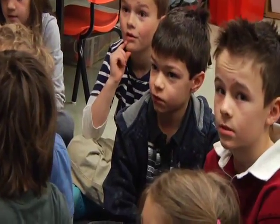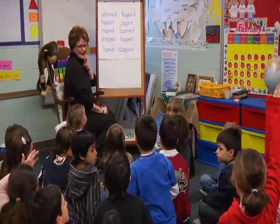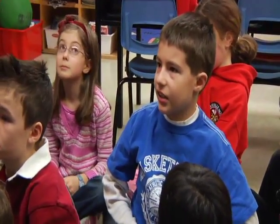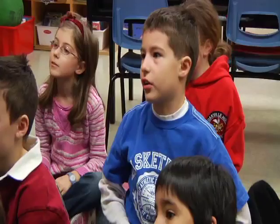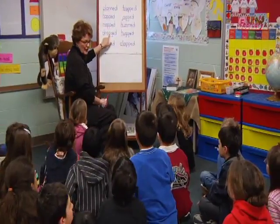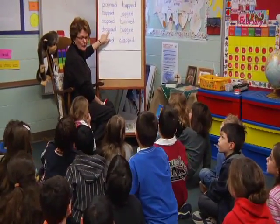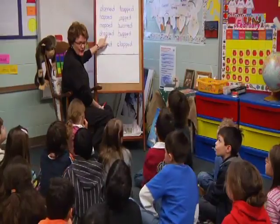Then we spelled the word. Okay, Evan? We doubled the last consonant because there was a vowel before the last consonant. Good. Then we added ed. Good. So when we're looking or writing or reading words, we have to be thinking all the time about what we're doing to get those words down.